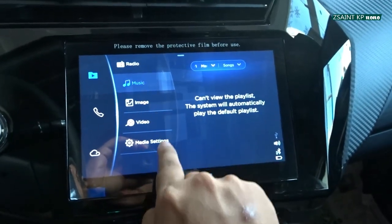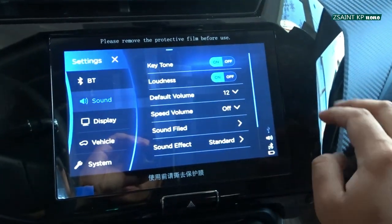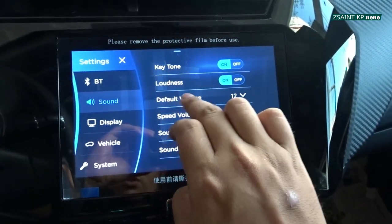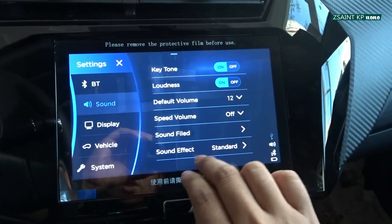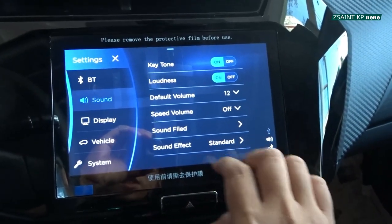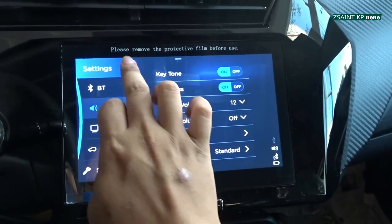your image, video, media settings. Now this is for your media settings. For your sound, you got your key tone, loudness, default volume, speed volume, sound field, sound effect, and that's it.